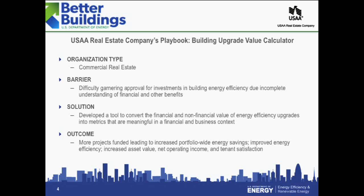The outcome and the biggest result of all of this is we certainly get more energy efficiency retrofits done, but it's also changed the discussion and understanding of our organization around energy efficiency. And through partnering with Energy Star and BOMA, we were able to create a more objective, more informed process for improving efficiency, but also for improving financial performance. Again, important to every CFO. Next slide, please.